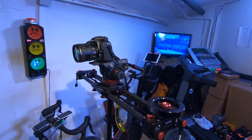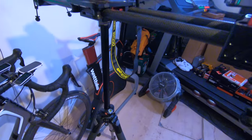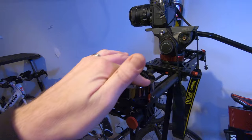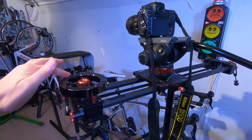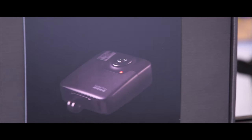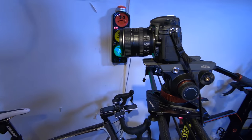And then here is one of my many tripods. So a Manfrotto tripod with the iFootage Shark slider there. So I can kind of get these perfect slider shots like this, super cool. And then I've got a big tripod head on top of it. And then the D500 from Nikon there with a lens.